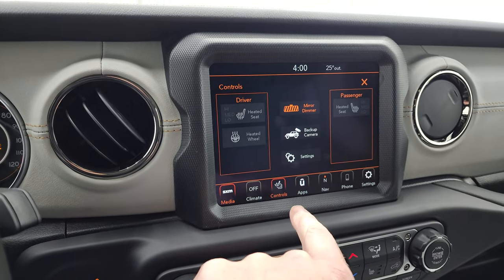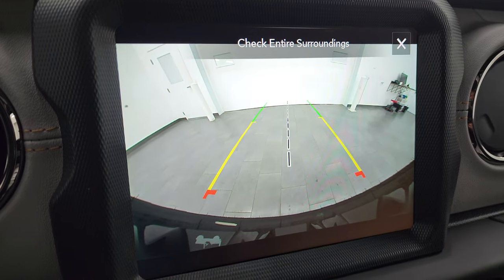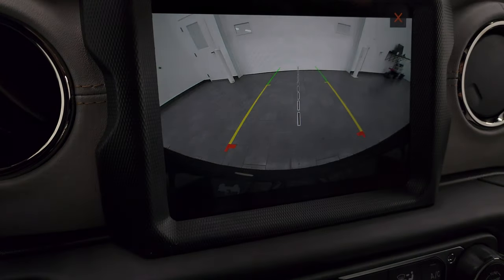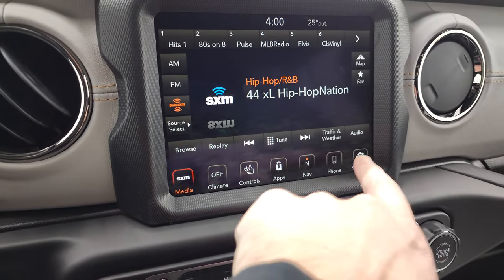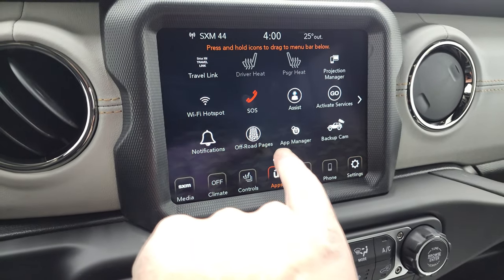And then you have your heated seats, heated steering wheel controls. You can also check out your backup camera, which is HD now. So those are very nice and crystal clear. And then you have all your different apps on here. You have your different settings, your different apps. This one has off-road pages.